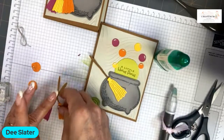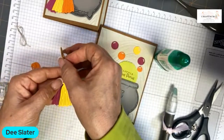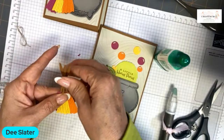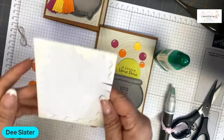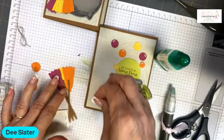And then we're going to put our top one right here, and that keeps them all together. Now I'll go ahead and get our dimensionals again. Dimensionals is Stampin' Up's verbiage for a foam dot. They call them Stampin' Dimensionals because they add dimension to our project.